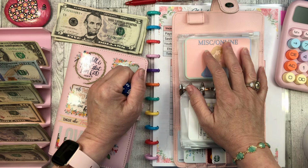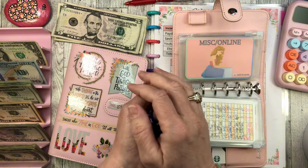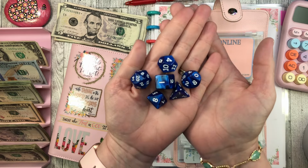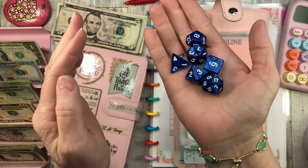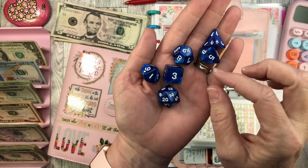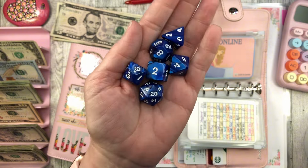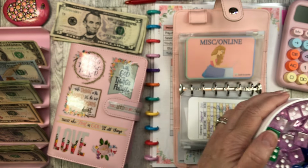So I was at a garage sale and I found some neat stuff. I found a game, and it was not a game that I would like at all. It was kind of a creepy looking game. But I found these polyhedral dice in the game. So I bought the game only for the dice. So there's 1, 2, 3, 4, 5, 6 polyhedral dice. And I don't know if you can see, they're just a really pretty shimmery blue color. They're so pretty.